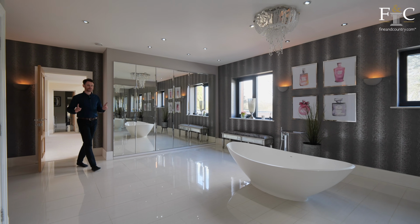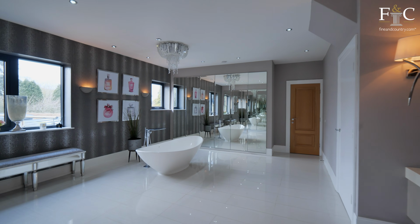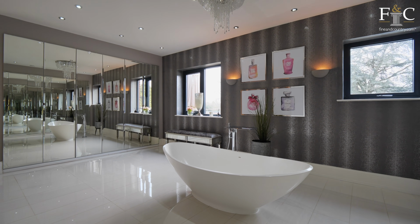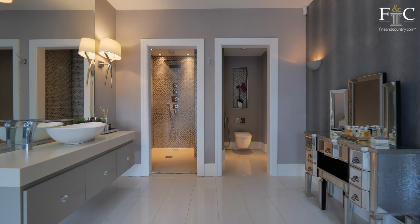There's not one, but 2 separate ensuite bathrooms and dressing rooms, and I think this is probably my favourite of the 2, with its contemporary freestanding bath, mirror-fronted fitted wardrobes. There's also a wet room shower with rain shower and a separate WC.